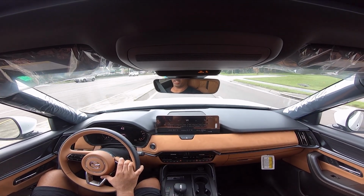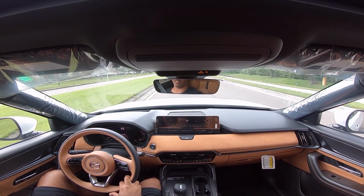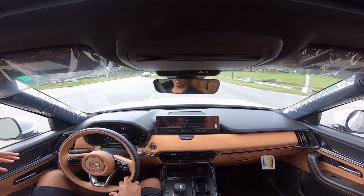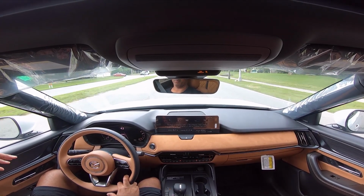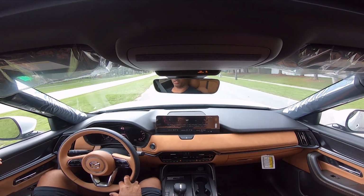And the drive, okay, so I remember telling you guys when I test drove the first one, if you look at one of our earlier videos, it was a burgundy colored CX-90. That one did not feel as smooth as this. That one, the suspension felt harsh. It felt like it wouldn't be a fun vehicle to drive all the time. I don't know what Mazda did, but they dialed in the suspension where it feels a lot smoother and a lot more luxurious.